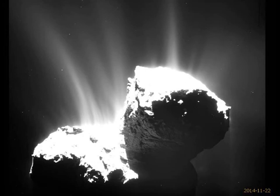This is 67P Churyumov-Gerasimenko, taken from the Rosetta spacecraft, and this is an absolutely fascinating comet. I mean, who would have thought before we went there that it was actually this weird shape? But this is a really interesting object, and as I'll say a little bit later, it's something that we as amateurs can actually contribute to some of the science associated with this.